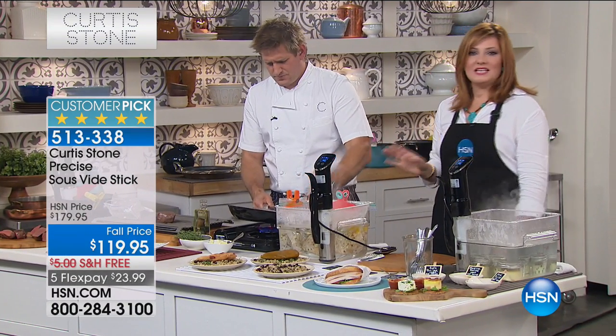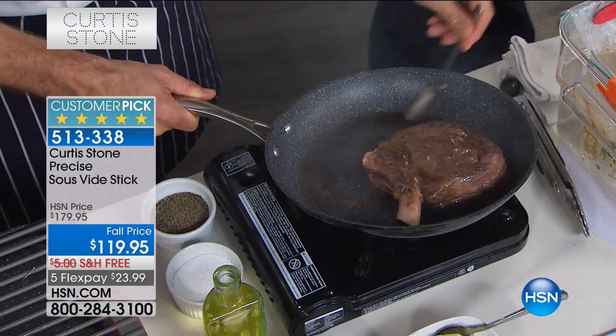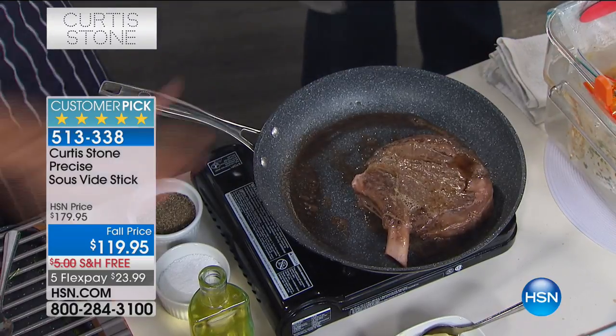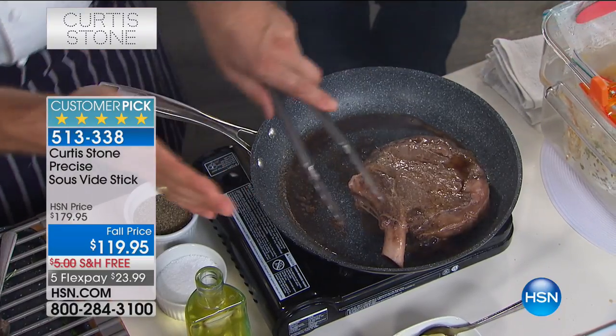Oh yeah, for sure. So you don't need any special cookware. You don't need a special pan. You can do this in your traditional stock pot from DuraPan. You can do it in a pan. You can do it in a bucket. You can do it in anything that holds water, basically.